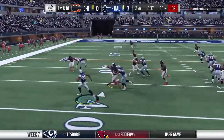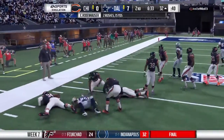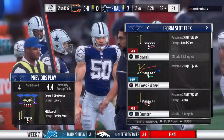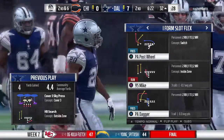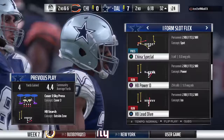Now a handoff as they run left side. Dances by him. And he's going to fight his way forward here for a modest gain. It's a pickup of 4, and it'll bring up second down. Not a run that you're going to write home about, but still a good first down run. That's what an offense calls staying on schedule. 3 to 4 yards on first down, you're set up very well for the rest of the drive.